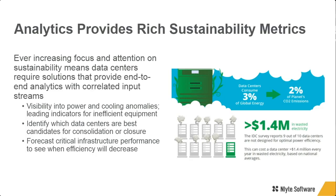Then I would say also look at things like forecasting performance for your critical infrastructure to see when it becomes less efficient. Again, that really ties into your analytics engine and what it's able to do, from determining where there are anomalies on infrastructure, to looking forward in a forecasting fashion at what it's going to look like going forward. So tying all this back to integrated data center management and analytics is key.